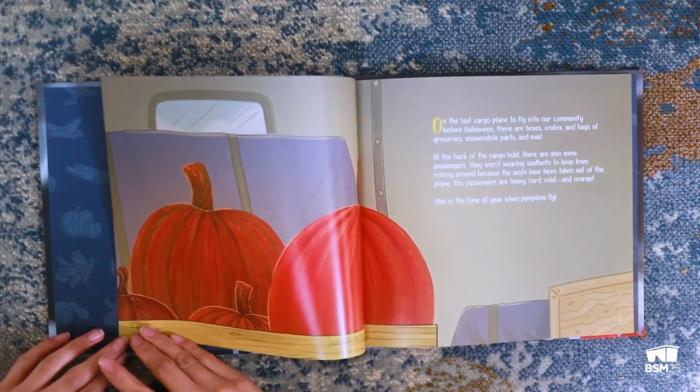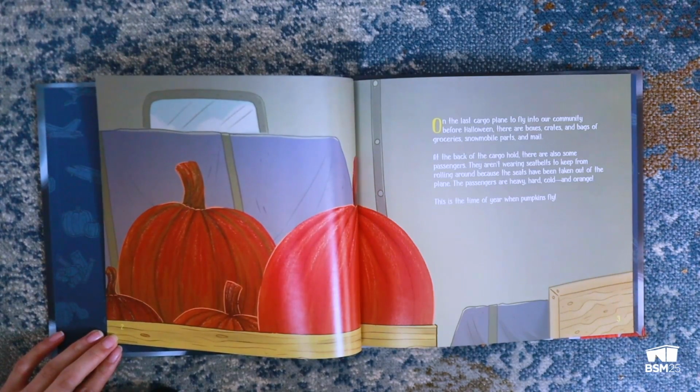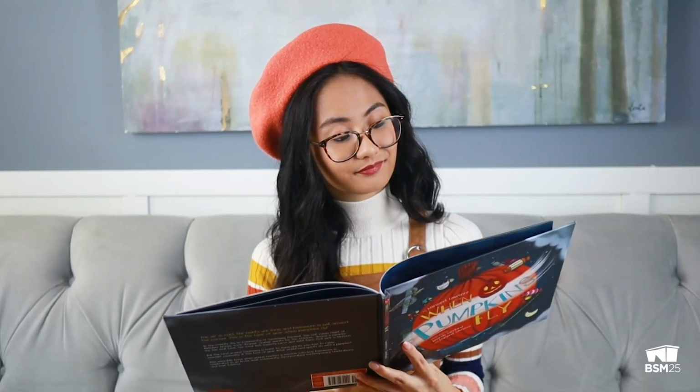On the last cargo plane to fly into our community before Halloween, there are boxes, crates, and bags of groceries, snowmobile parts, and mail. At the back of the cargo hold, there are also some passengers. They aren't wearing seatbelts to keep from rolling around because the seats have been taken out of the plane. The passengers are heavy, hard, cold, and orange. This is the time of year when pumpkins fly.